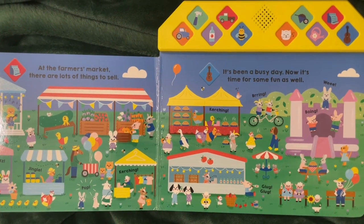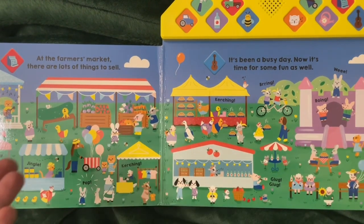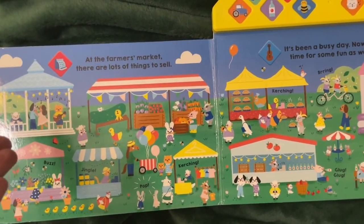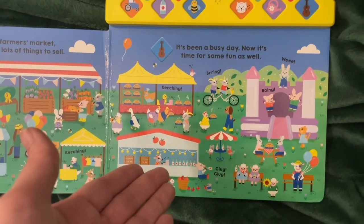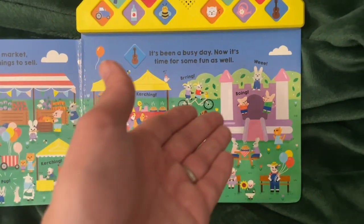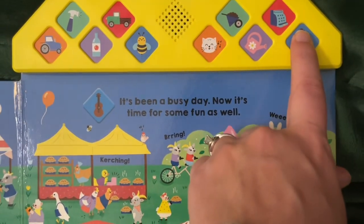It's been a busy day. Now it's time for some fun as well. Everyone worked so hard and now they're listening to music and dancing and having fun, getting balloons, drinking apple juice, smelling the pies, and bouncing in the bouncy house. I hope you have a great day as well.